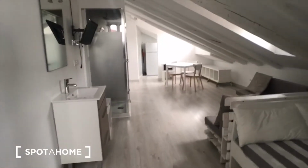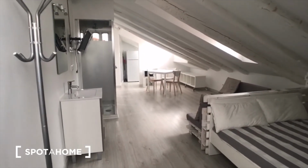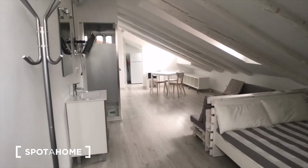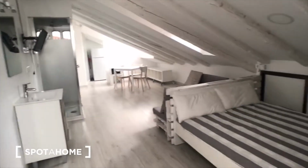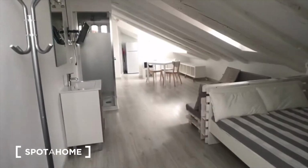And here is our view from the other side of the studio flat. It's a great flat with a lot of light and a lot of openness. So it's a great place for any young professional or student looking to have a place to stay.